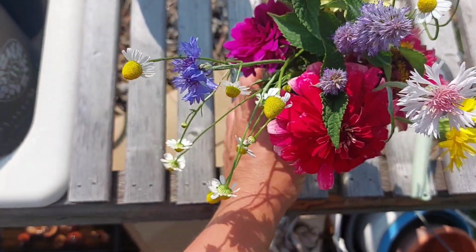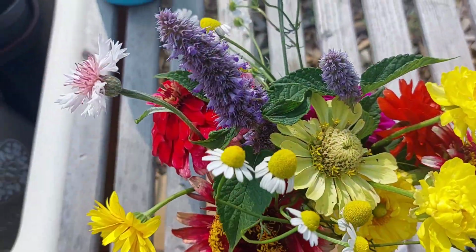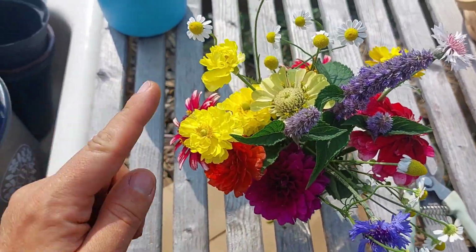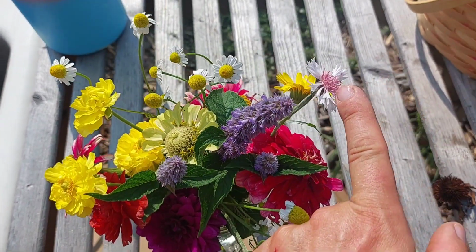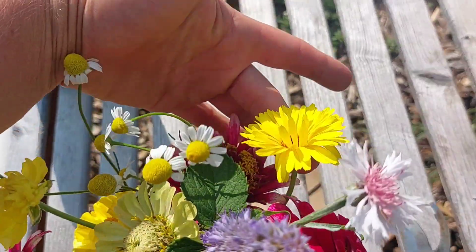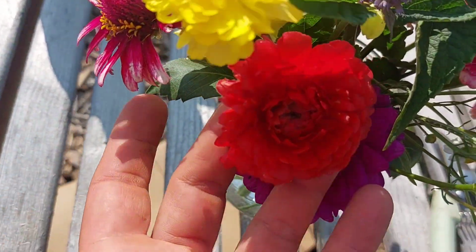Okay, so these just needed to be picked. They're not super high quality. Like, I mean, these zinnias definitely beyond needing to be picked. This one doesn't seem like it's pollinated properly, but they needed to be picked, and here we go. So we have ranunculus, zinnias, chamomile, anise hyssop, bachelor button. There's a dahlia there. And did I miss anything? Oh, there's a calendula. This is also a ranunculus.